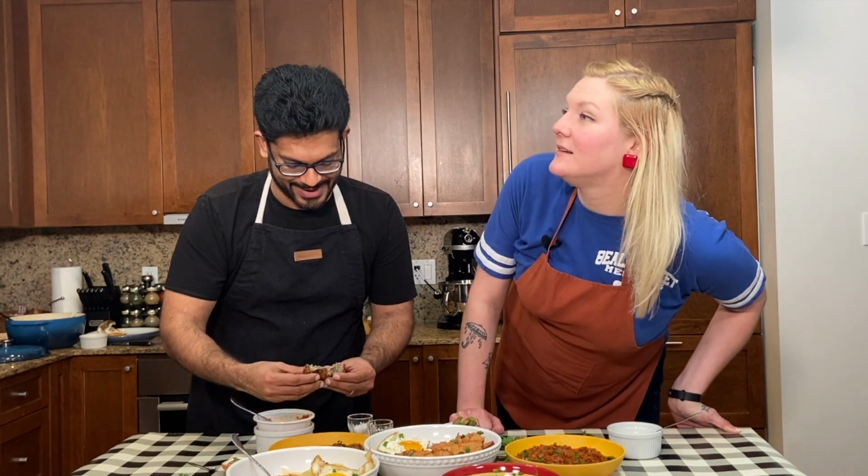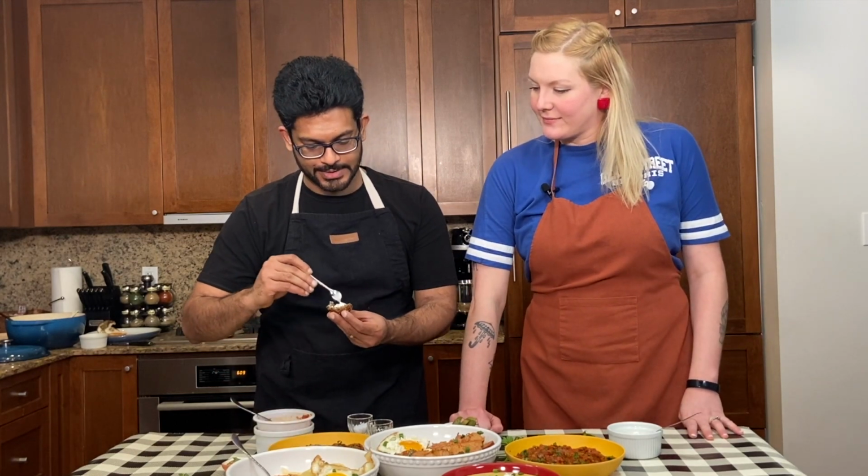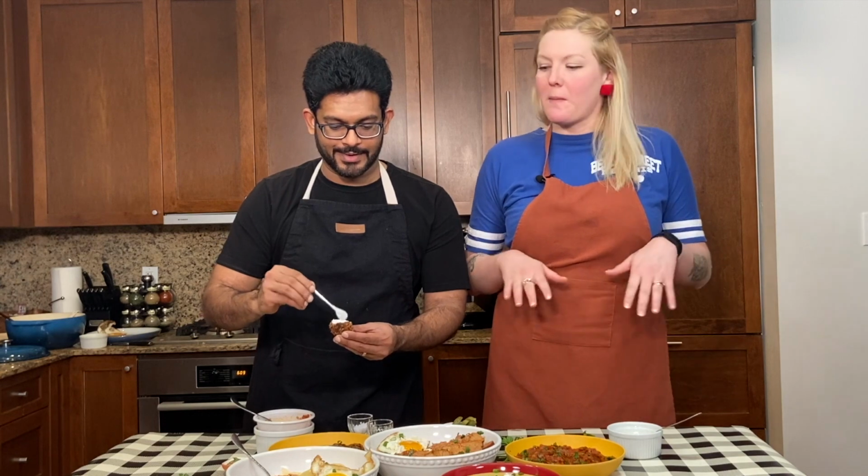Chiftele de Ciuperci. So apparently it's best eaten with some sour cream. So I have some sour cream on here. It's a small bite for Hannah. Is it really good? Yeah. And this is vegetarian. I mean, it's actually vegan, right? No, it has eggs in it. Okay. It's vegetarian.